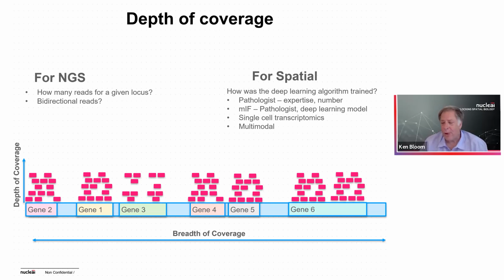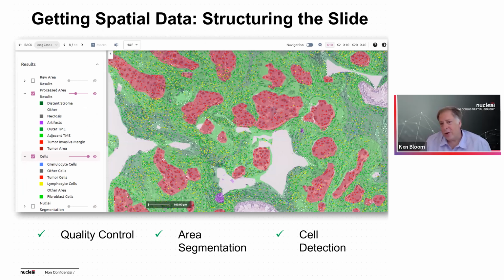Or do we train to multiplex immunofluorescence, where we can use multiple markers to help define cells or cell states? Or do we use transcriptomics to help us define what cell types are? Or do multimodal analysis? However we do it, here's what you get.